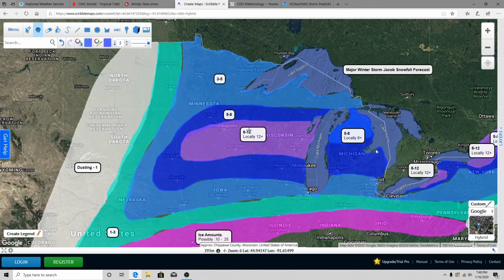Let's move into a little bit more of the Great Lakes region and the upper Midwest. You can see there's a 3 to 5 inches range, very widespread. That includes most of Minnesota, the upper portion of Michigan, portions of Nebraska, Iowa, and even the far northern portion of Illinois, which does include Chicago as well, and even Omaha as well. And that darker blue, that is 5 to 8 inches. Now we have two different areas here. You got one area that is west of Lake Michigan and another area east of Lake Michigan.